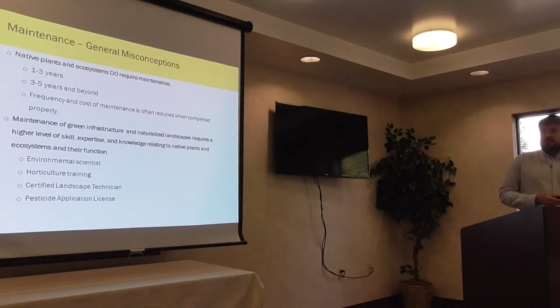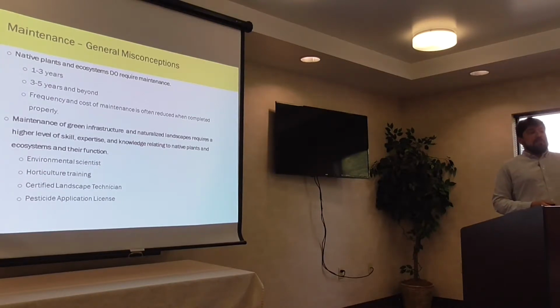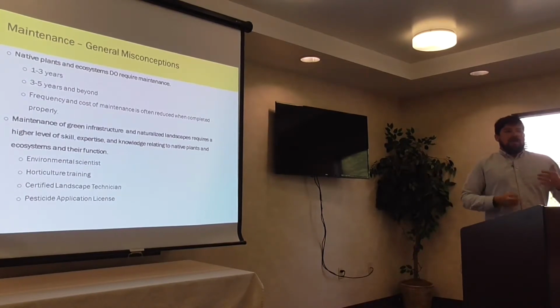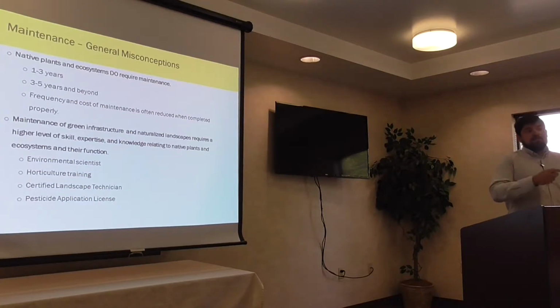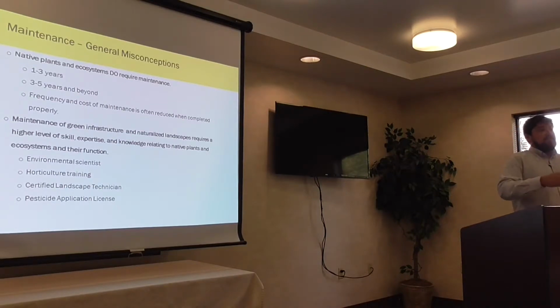And then maintenance of green infrastructure and naturalized landscapes does require a higher level of skill and knowledge of what you're doing, how you're doing it, and what you're planting than just putting a bunch of daylilies in a flower bed. That's not to say that you can't hire hourly people and direct them. It just means at some point in the process, somebody that knows what they're doing has to be present. An engineer or landscape architect or someone that designs a stormwater B&B, they need to understand how that thing works to be able to design it correctly and to be able to help whoever's in charge of maintaining it keep it functioning the way it should.